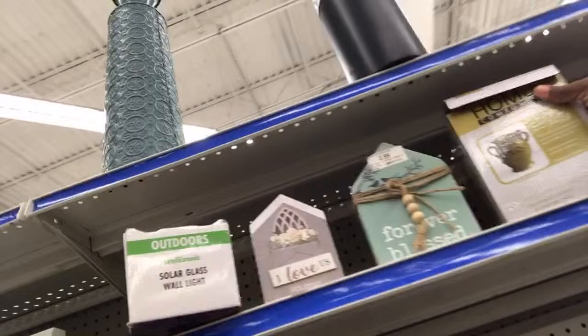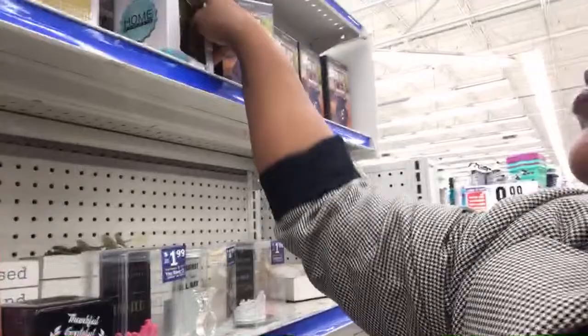What is this? Electric wax warmer? Wonder how it smells. I don't smell anything in there. What is this? A plug-in fragrance warmer? $5.99. And it's cute too. Green. I like green.